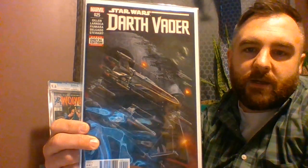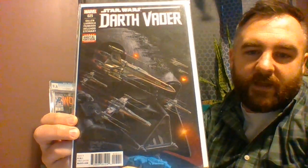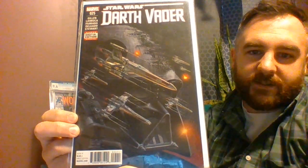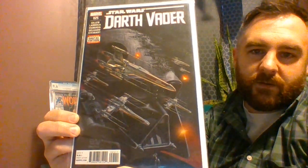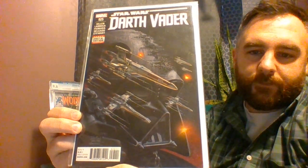This is Darth Vader issue 25. This is the final issue in that volume, and just a fantastic cover. I know the glare is not really going to give you the full thing, but it's a great cover. I found a few more books to put towards my runs.